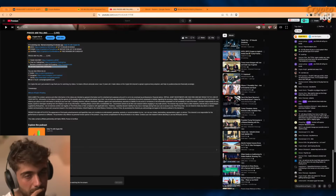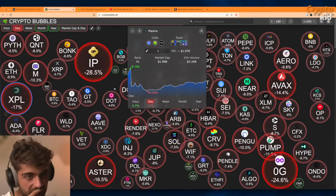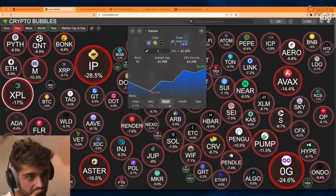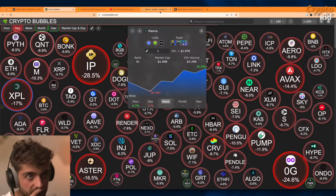I've seen this Plasma thing. I have no idea what it is. I just know that it's down on the day. It's down 17%. I think it's a new coin that launched, but I have no idea what it is.